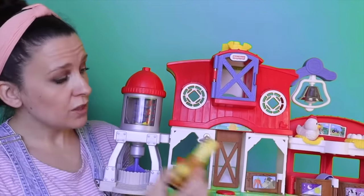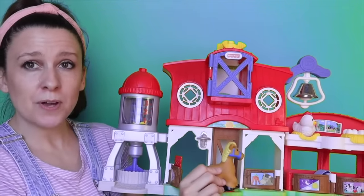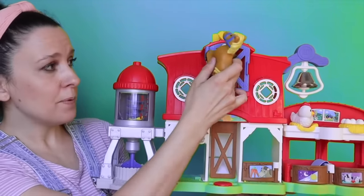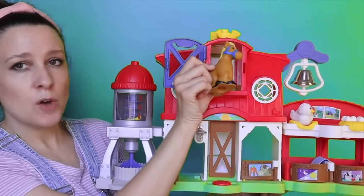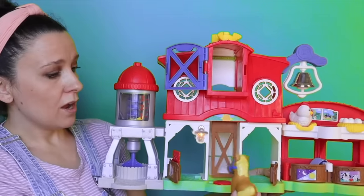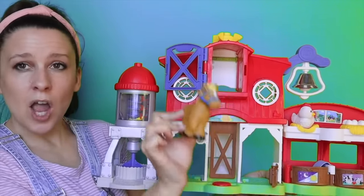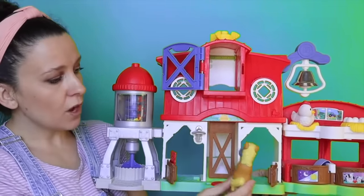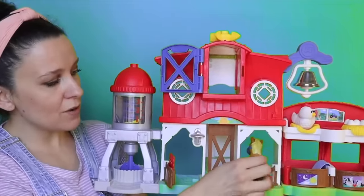Yay! Put it in, put it in, put it in. Good job. Oh, no. The horse wants to go up the barn. Up. Up, up, up, open. I want to go inside. Wow. I'm happy. Are you okay? I'm okay. I want to go in my pen. Okay, go inside. Bye-bye, horse.